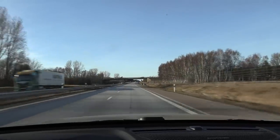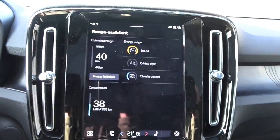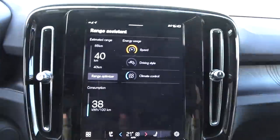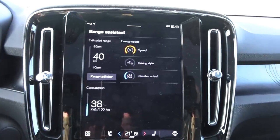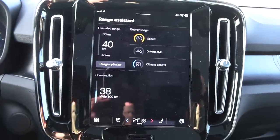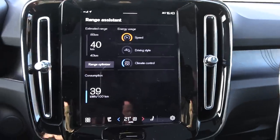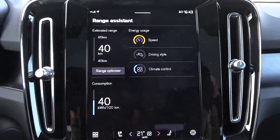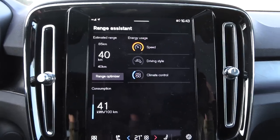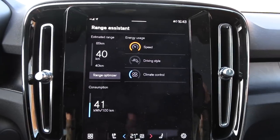We are getting close to Varberg, and holy macaroni, the consumption is high. We're using something called Range Assistant. It's one of the newer apps, also available in Polestar. And just look, okay, we're going uphill slightly, but 390 watt hour per kilometer is the current. So speed is the biggest consumption now. And then we have driving style, and then climate control a little bit.